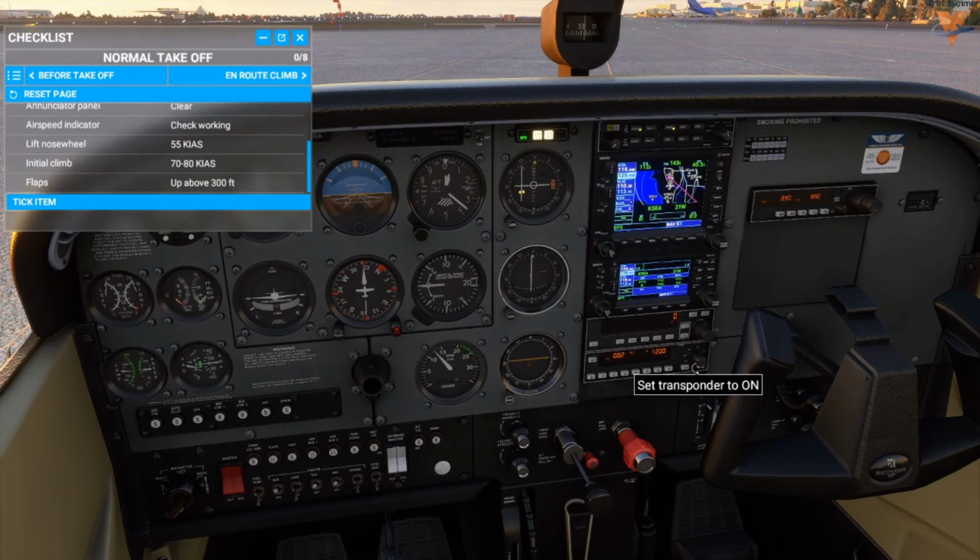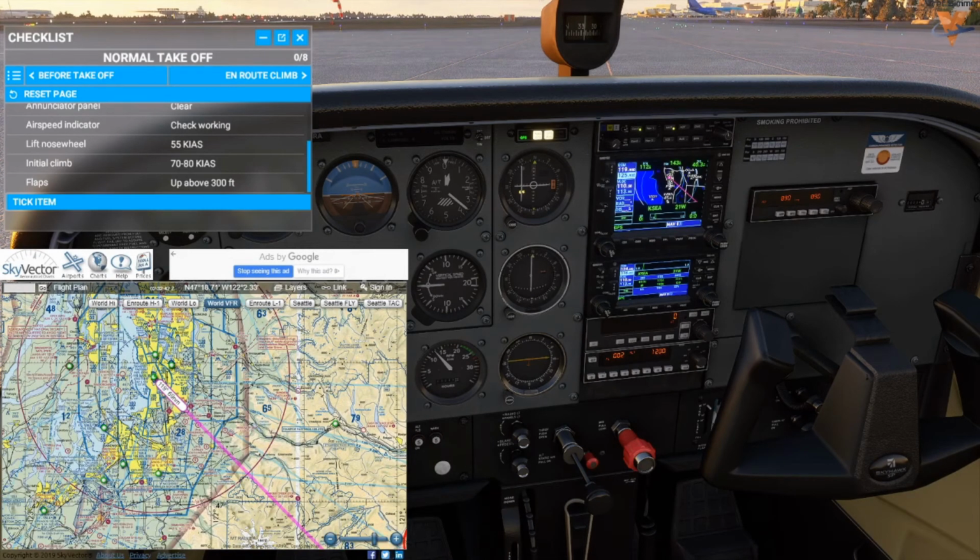And we are going to have a cruise altitude. Initially we're going to be climbing up to, here let me show you guys this so you can see what I'm looking at here.